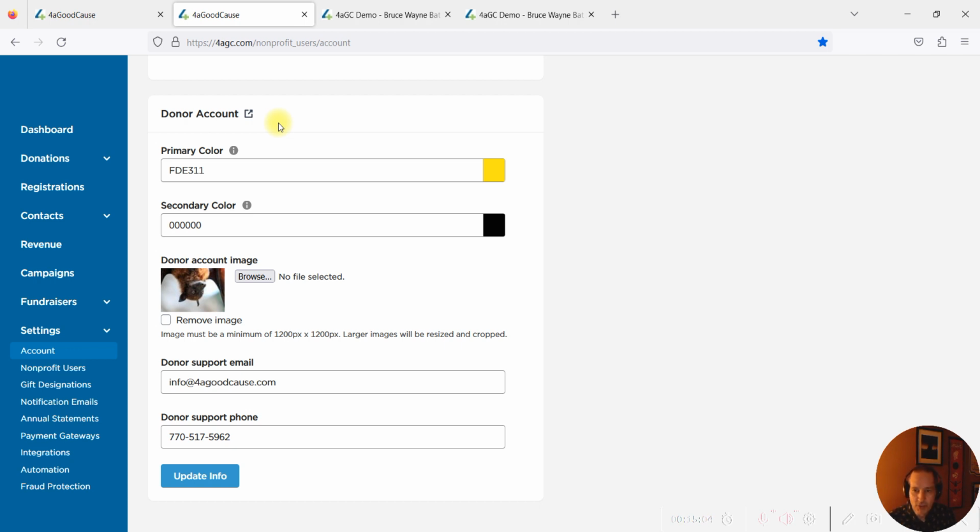On the back end, we have a brand new little subscription model inside 4aGoodCause, kind of hidden under the hood, where we're tracking all the subscriptions across all our nonprofits in a new way. By November 12th, every donor should see their recurring donation subscription up here in their account. So we've been listening for all the recurring donations during this 30 day period, and then assigning the recurring donations to these new accounts. And then going forward, everything's going to be there. It's going to be pretty simple and straightforward.